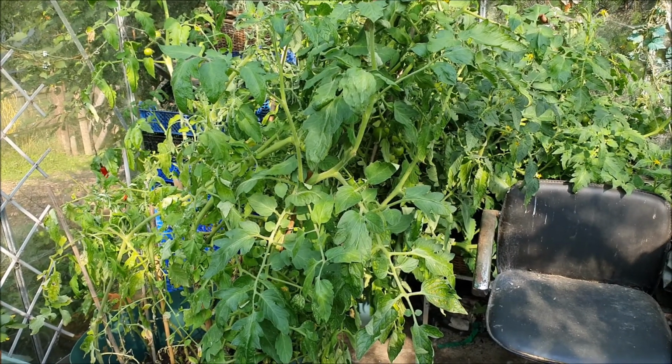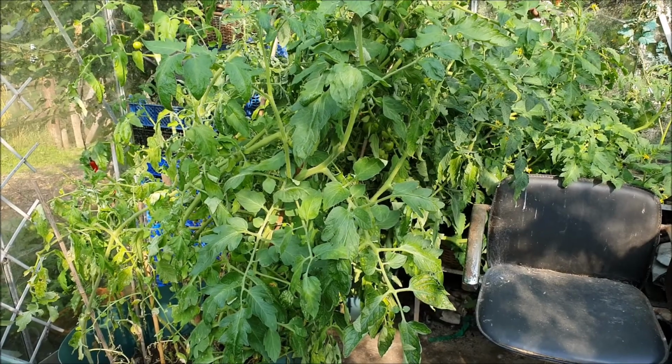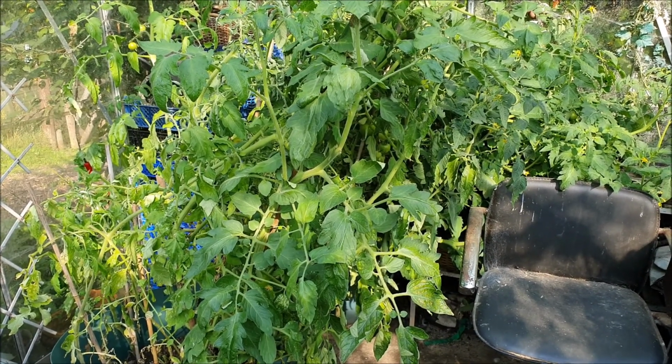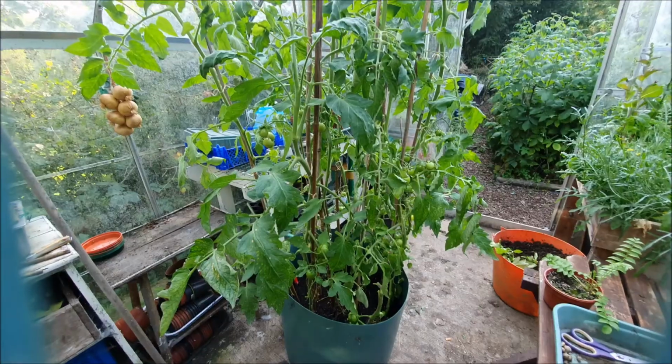I'm at a neighbour's house and they've asked me to have a look at their tomatoes. They've turned into triffids. So what I'm going to do, I'm going to have a look at them and see if I can get some side shoots out of them and tidy them up a little bit. I'll let you know how I get on.